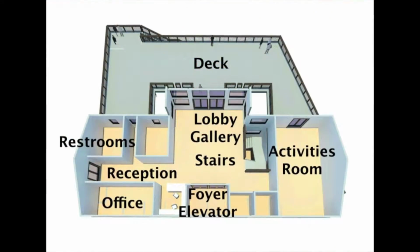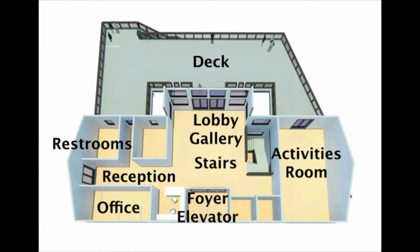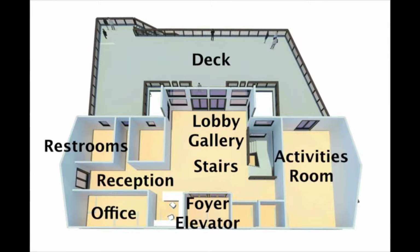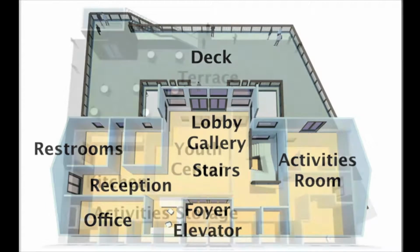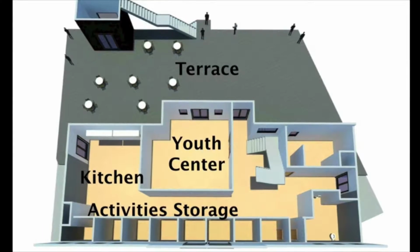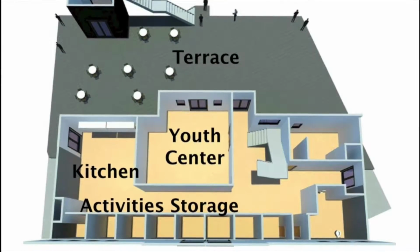The upper level includes 3,500 square feet of low-maintenance deck with a view of the amphitheater and Strawberry Creek, a versatile activity space for large and small gatherings, as well as the lobby gallery. On the lower level, a commercial kitchen supports outdoor dining on the terrace and the desperately needed youth center.